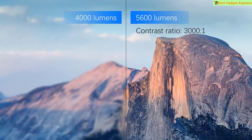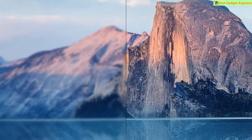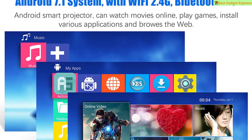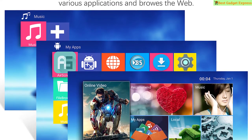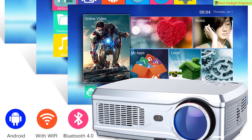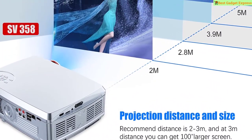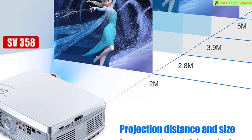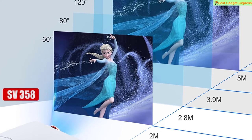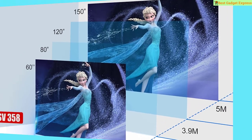3, superior watching experience, powered by Mistar advanced color engine, supporting 1920x1080 native resolution, 300 ANSI, 5600 lumens. 4, Android 7.1 OS, 2.4G and 5G Wi-Fi, Bluetooth, smart Android Wi-Fi projector with 2G RAM, 16G ROM, 5G speed Wi-Fi, Bluetooth function. So this is the best option for you to buy.